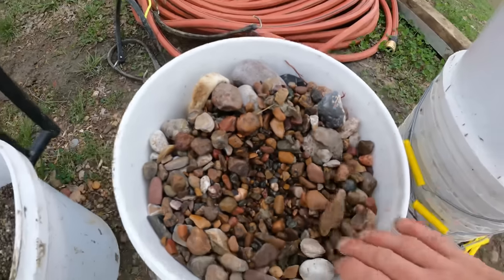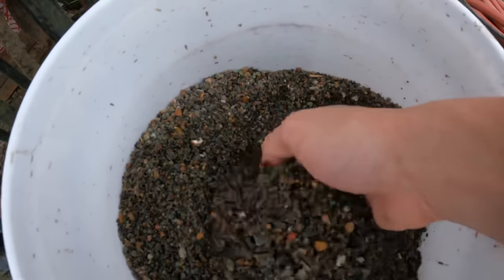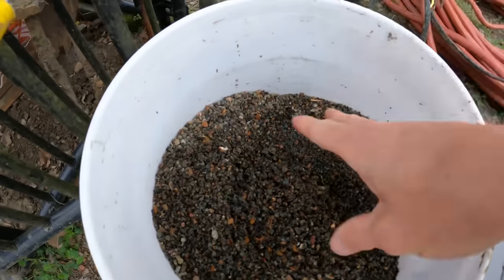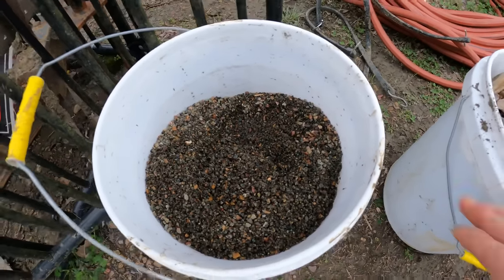So there's the top classifier, and here's the cons. Really different type heavies in this gravel layer, so we're just gonna have to get everything centered up and see what kind of heavies and hopefully see some diamonds.